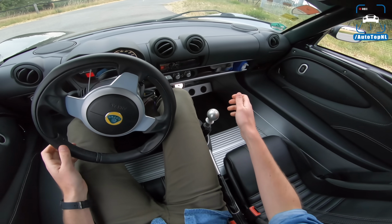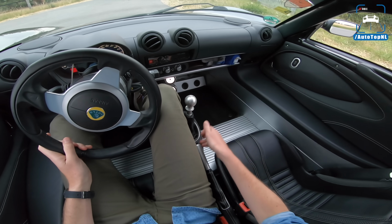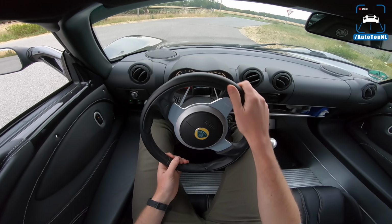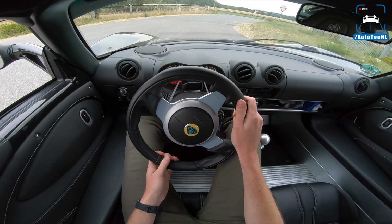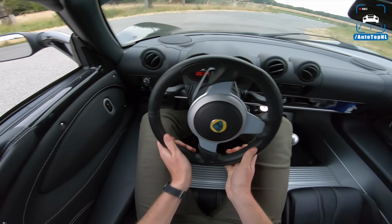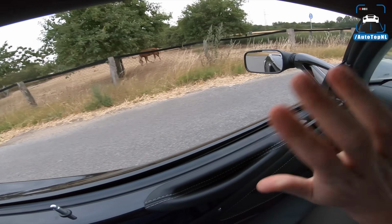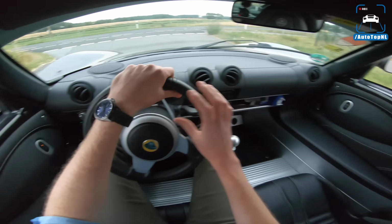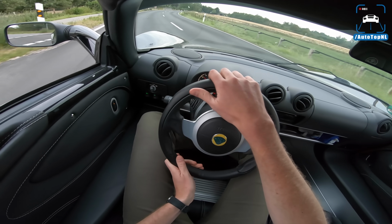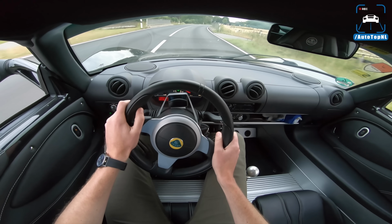I'm also going to turn on that one. So, guys, I'm very happy to take you with me on this journey in the Exige. Bye, horsies. Whew. Okay, I'm actually super excited to drive this car. We're going to let the windows down.